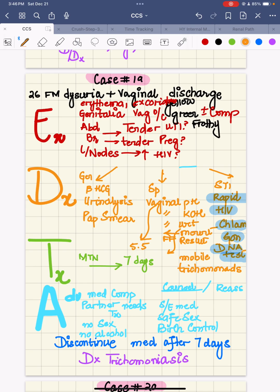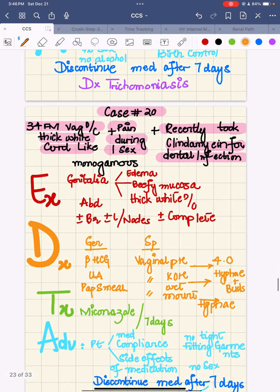And the treatment is metronidazole that you're going to continue for 7 days, but there is some important counseling and advice to be done, in which you're going to advise the patient regarding medication compliance for 7 days. The partner also needs treatment until the time the patient is completely treated. No sex and no alcohol, because alcohol can cause a disulfiram-like reaction with metronidazole. Counsel and reassure regarding the side effects of medication, safe sex, and birth control. Continue the medication for 7 days, and the diagnosis is trichomoniasis.